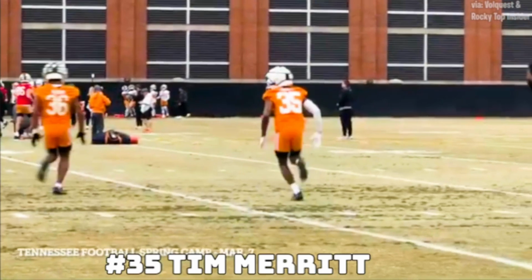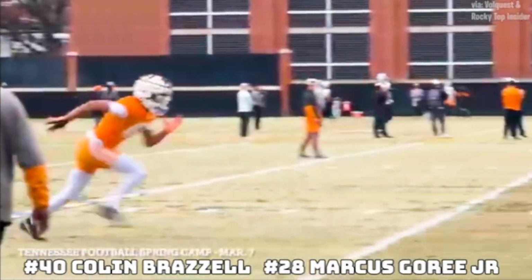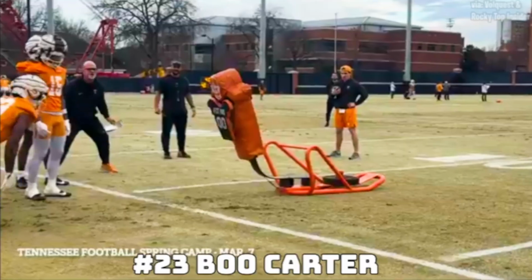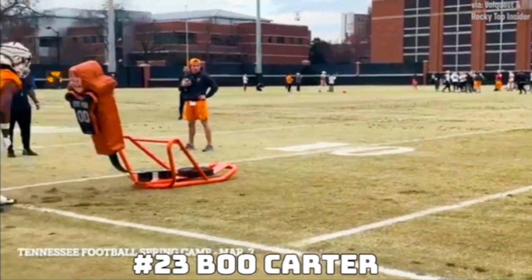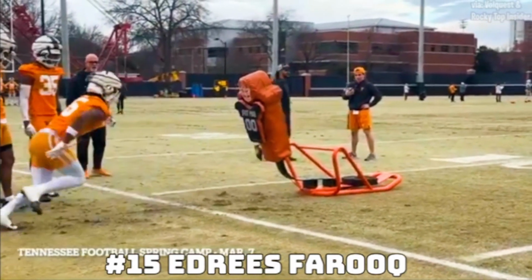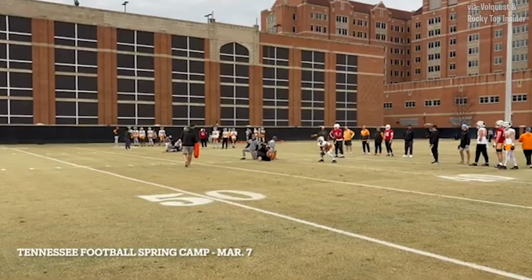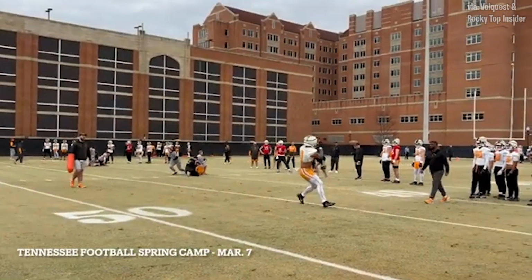And right here, number 35, Tim Merritt. He looks pretty good here. Just going through some off coverage stuff, catching the guys at the top of some vertical routes. You know what I'm saying? And right here we have Boo Carter going, and obviously he looks good. Looks how he looked last season. Idris Farouk, one that we'll be watching very closely. So we have a lot of guys on this team, very excited about what the future is going to hold for the rest of spring camp.